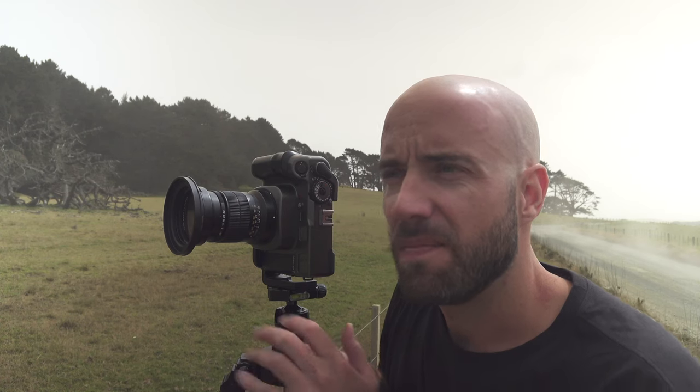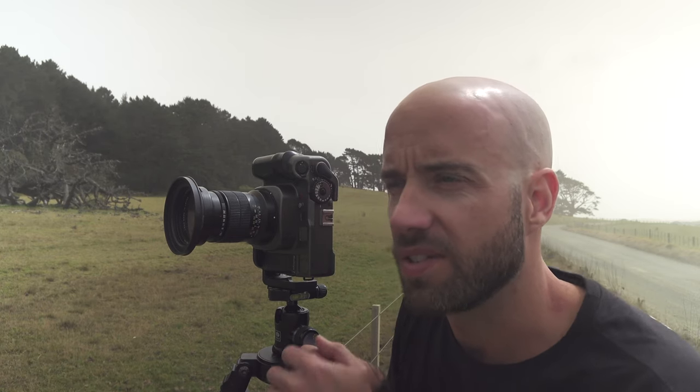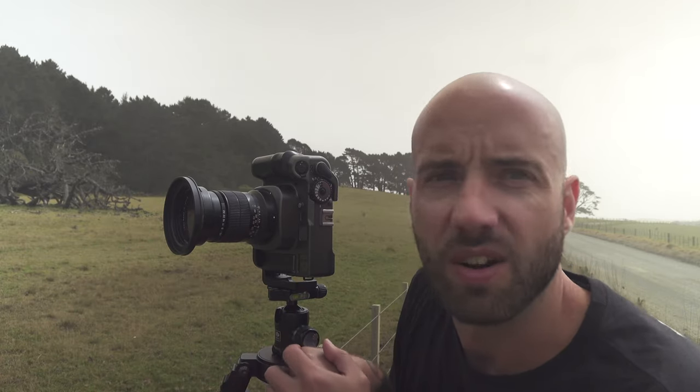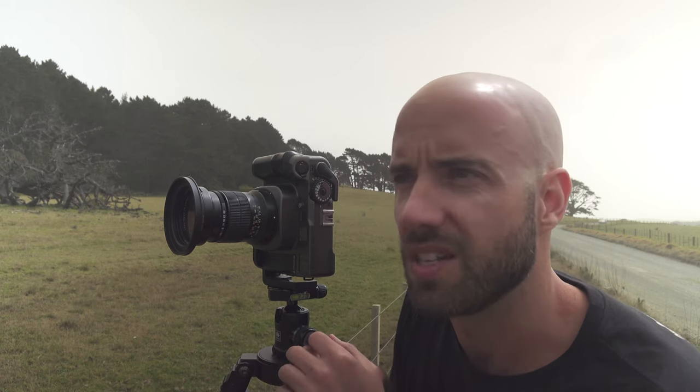So yeah, it was an eighth of a second shot at f22, and there's these dead trees in the foreground that kind of lead into this one tree that's surrounded by, you know, green trees of different shades of green. So I'm hoping it's going to turn out to be a great photo, and I'm looking forward to seeing this one.